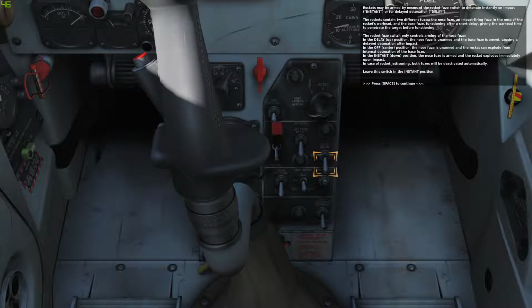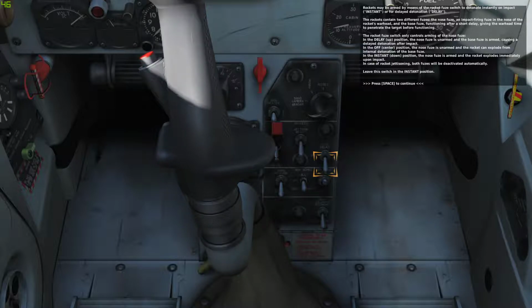In case of rocket jettisoning, both fuses will be deactivated automatically. Leave this switch in the instant position. Press spacebar to continue.